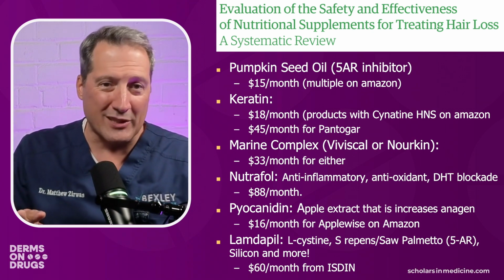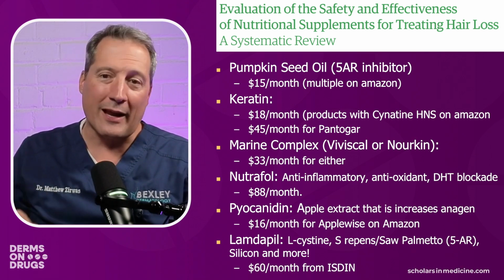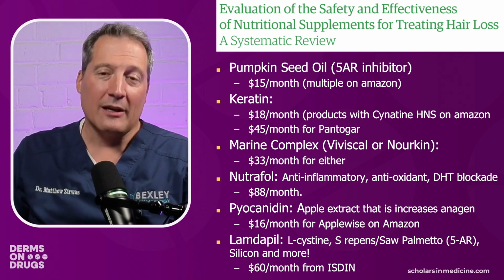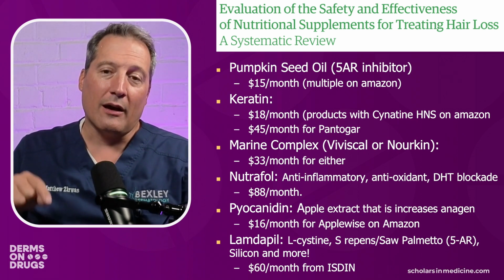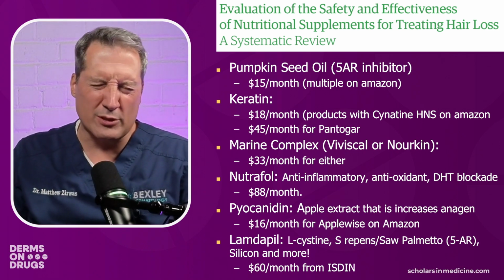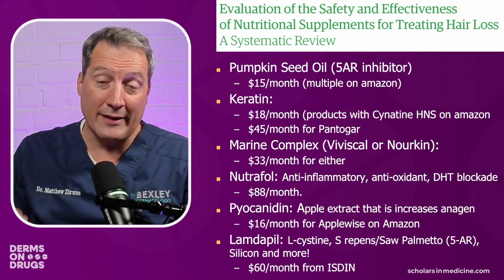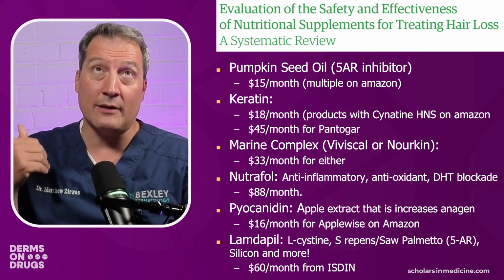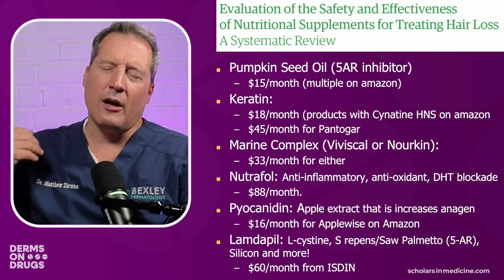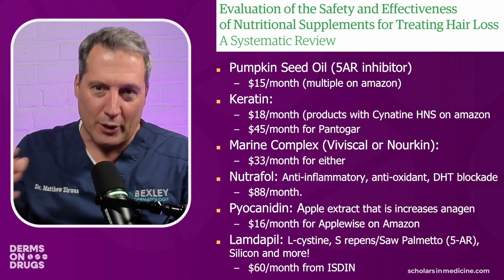Evidence is mostly in German, so I couldn't look at it very much, but you can get it for $45 a month. The one that I tend to prefer is called Cynatine HNS. That's $18 a month for the Now. So one of the brands of supplements that I recommend for atopic derm stuff and other things is this Now brand. So you can get the Cynatine for $18 a month. It's got evidence that it makes your hair shinier and stronger. So it doesn't grow any new hair, but makes the hair that you have look better.